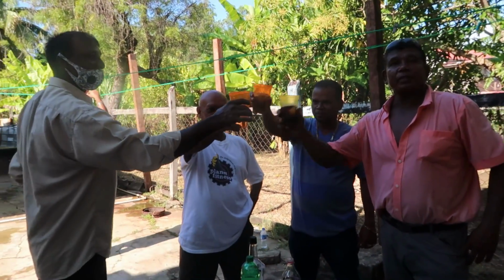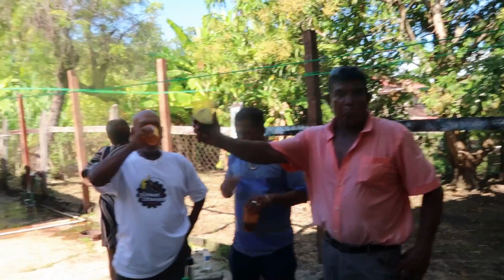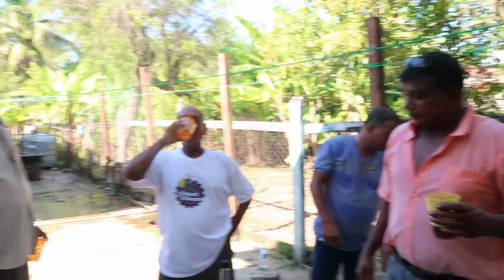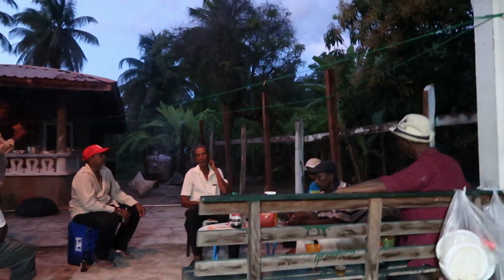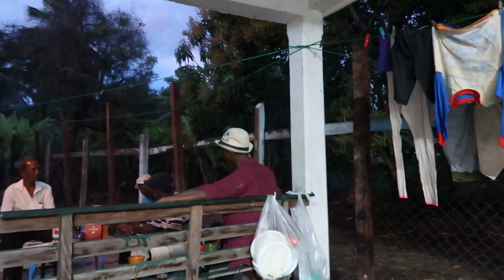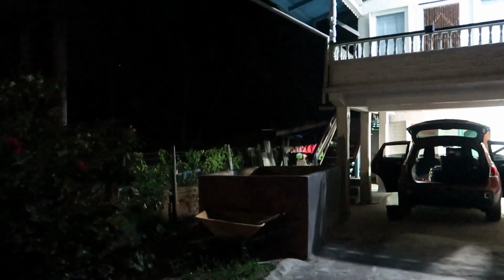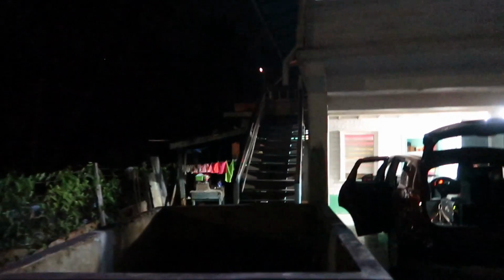Hey guys, look. First drink, guys. This is a natural forest drink, special drink. Yeah, you guys want to say something? That's a nice drink. All right, they enjoy the forest drink. I hope they don't go crazy after the next one and the next one and the next one. Yeah, guys, this is the final moment. Everybody's trying to have a fun time. It's night, it's still bright, there's a lot of lights.